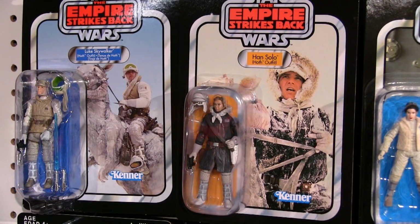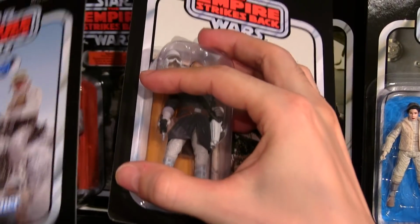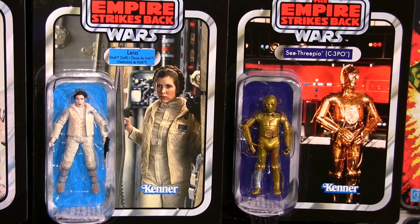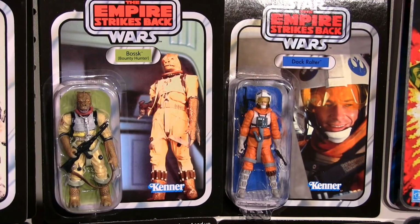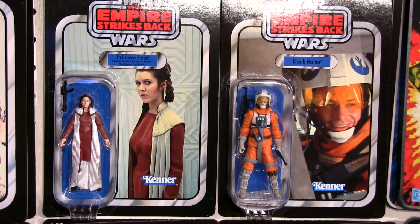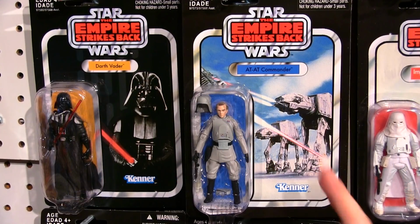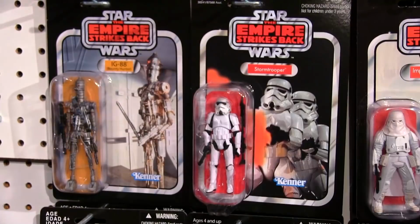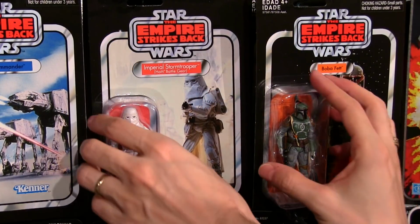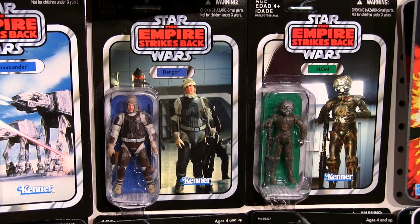Then we have the Empire Strikes Back collection, with Hoth Luke and Han, a Hoth Trooper, and an Echo Base Han, Hoth Leia and 3PO, Bosk the Bounty Hunter, and Dak, Luke's Snowspeeder co-pilot, and a Leia that truly belongs among the clouds. Then we have Vader on an Empire card, and an AT-AT commander, IG-88, and a Stormtrooper, a Snow Trooper, and Boba on an Empire card, and some more bounty hunters.